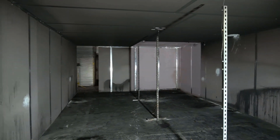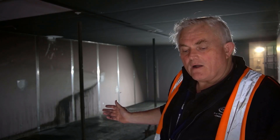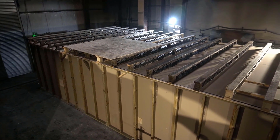We're now in the Watermist rig, and we are going to be one of the first companies to be accredited with BS 8458, testing of domestic and residential water mist systems. And this is the rig in which we do that.